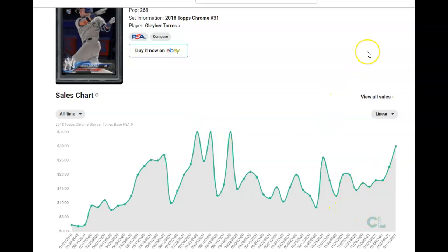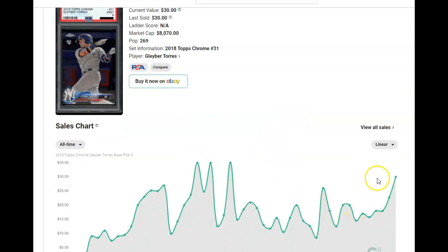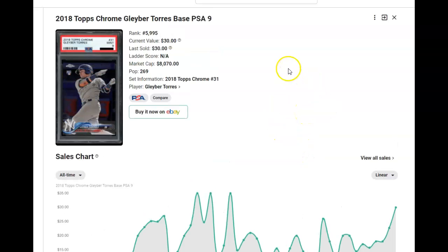I think people are looking for big things out of him this season, and perhaps he can deliver. But in this range, why wouldn't you take a shot? This is the Series 2, or the regular Chrome release, not the update. Nice cards. Had a nice bump this week, and that's a good thing. It looks like $35 is kind of the cap there, so not a lot of upside left on that one, unless it breaks above that, and then the sky's the limit. But there it is, your number 2 riser for the week.